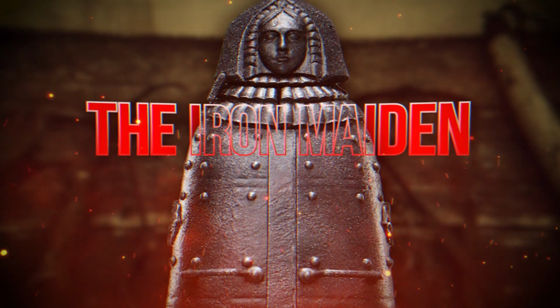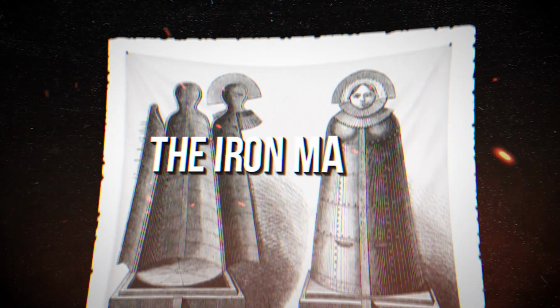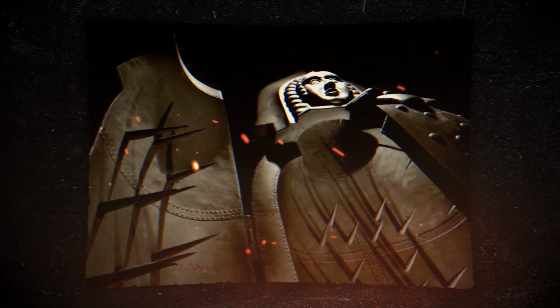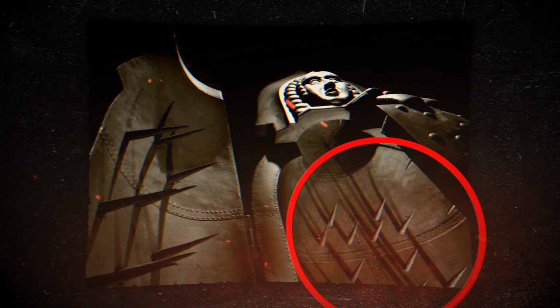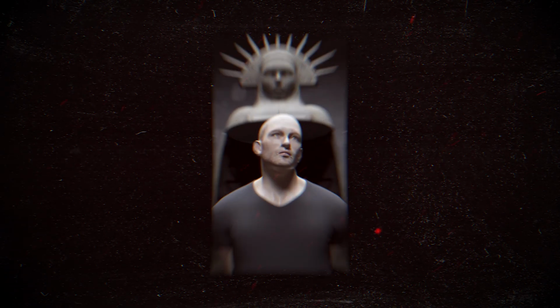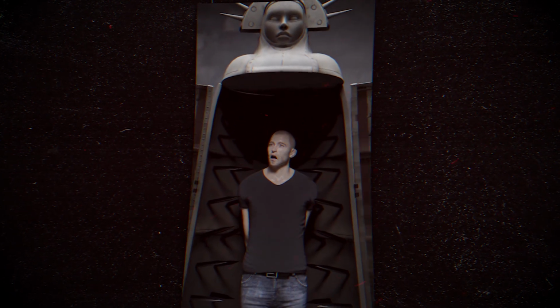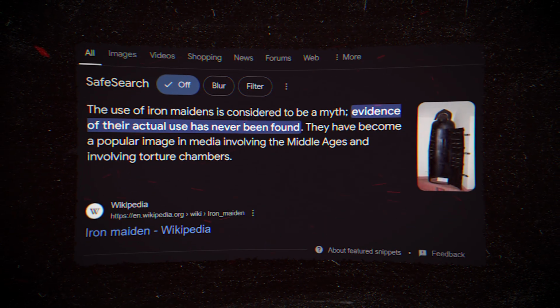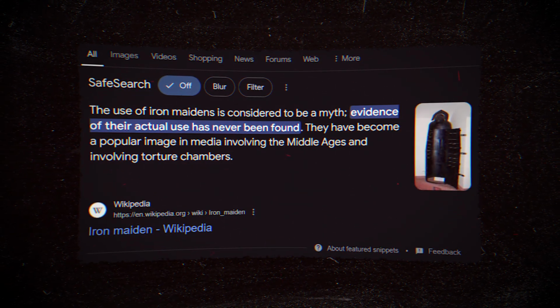The Iron Maiden. You might have heard about the Iron Maiden, but was it ever real? The Iron Maiden is an iconic torture device, often depicted as a coffin lined with spikes. The victim would be placed inside, and the door would close, impaling them. However, there's a twist. Most historians agree that the Iron Maiden wasn't actually used in medieval times.